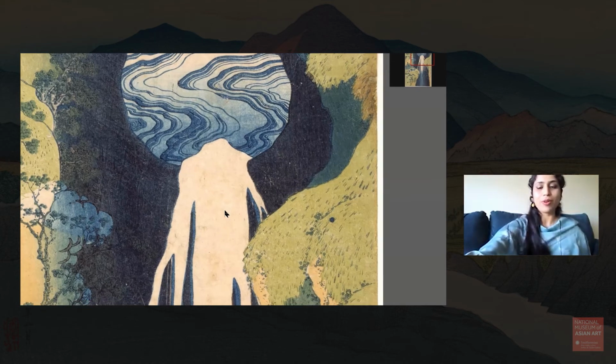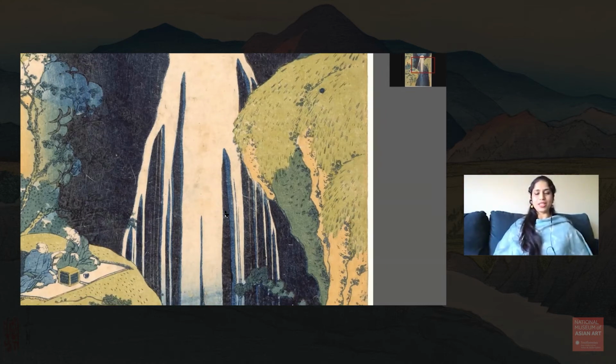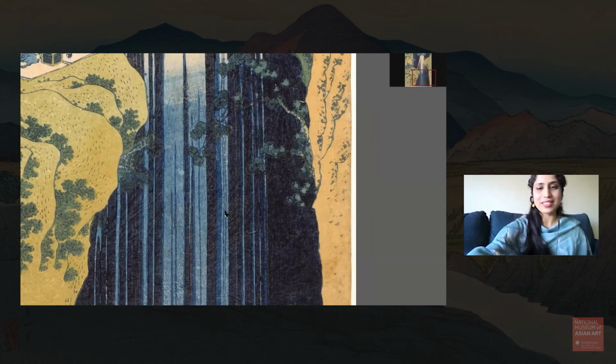Now let that breath fall further down into the belly. As we breathe in, the belly expands and softens as we exhale. And now the breath falling all the way down into the pelvis, like the waterfall collecting at the base.